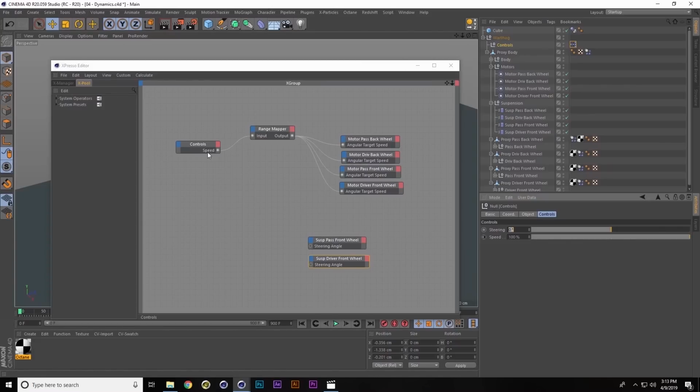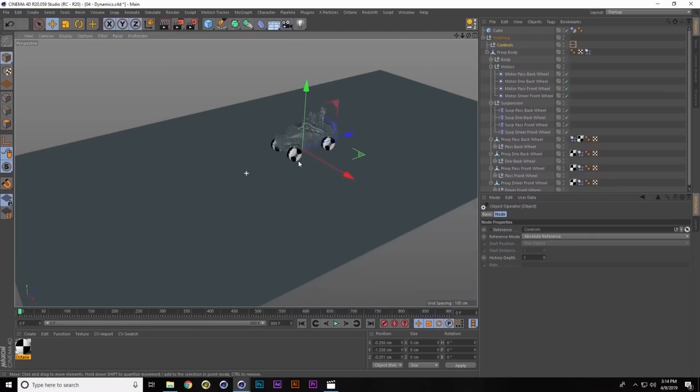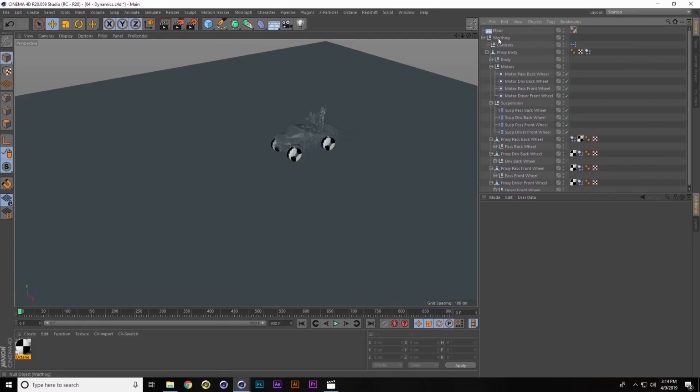We can just actually use this same node here. And we want to output steering. But we don't need a middleman because the steering slider is already in degrees, and we're outputting in degrees. So let's go ahead and drag this over to here. And let's see if it works. Fingers crossed. Let me make a floor because I'm kind of running out of road.